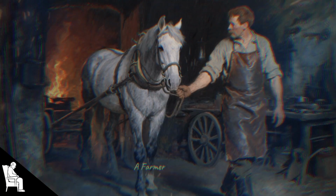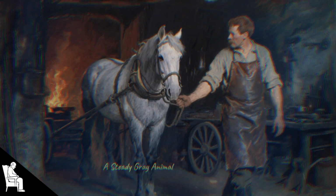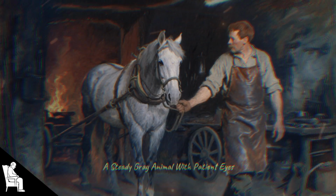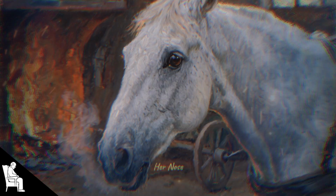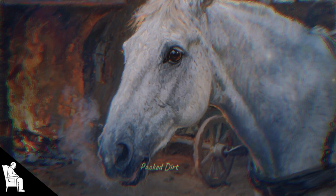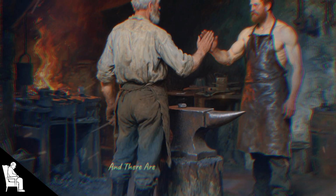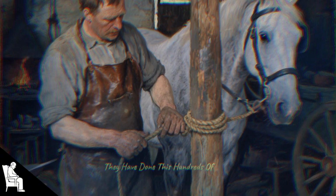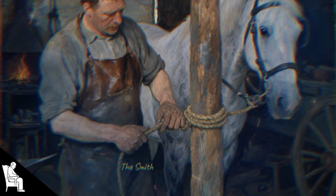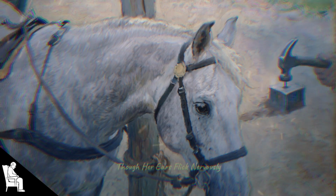A farmer enters the workshop leading his mare, a steady grey animal with patient eyes. She snorts as the heat of the forge brushes her nose, shifting her weight on the packed dirt floor. The farmer greets the blacksmith with a nod, and there are few words exchanged. They have done this hundreds of times before. The smith ties the rope to a post, and the horse settles, though her ears flick nervously at the sound of hammering nearby.